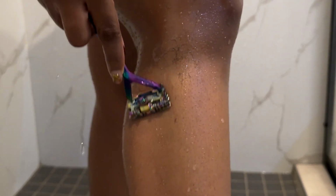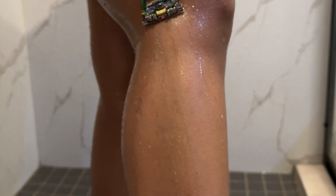I honestly realized that lately I haven't been shaving my legs as much, and I definitely missed the feeling of entering the bed sheets when you just shaved your legs, which is why this is definitely going to be in my everything shower routine, just for the feeling. And overall, once you've shaved your legs, they feel so smooth. They even look a little bit shinier.